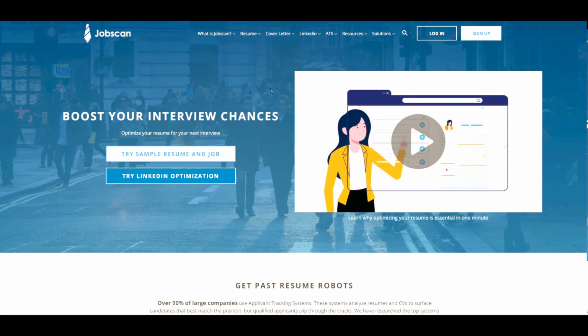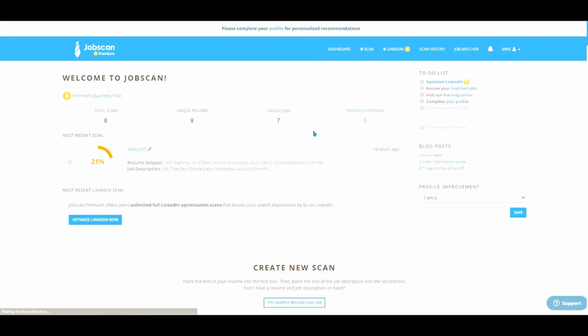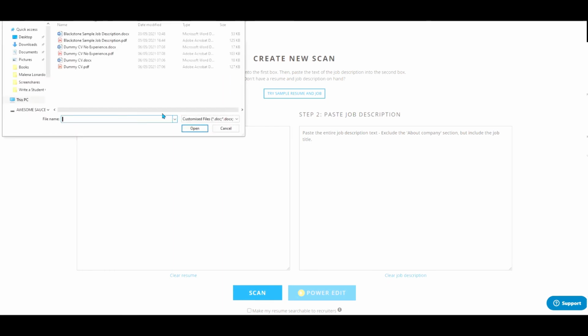The first one of these is called JobScan. Really nice. I've used this for probably about a year. It's free to use, so both of these are free tools. You just log in with your LinkedIn. With the free account here, I think you get 6 free scans. Essentially what it does is it will ask you to upload your resume. So we're going to use a dummy CV.